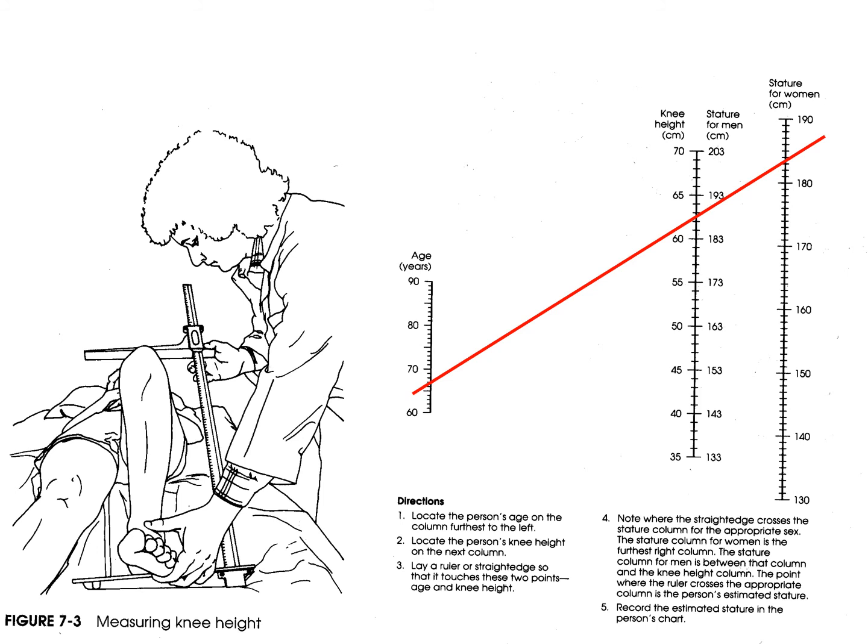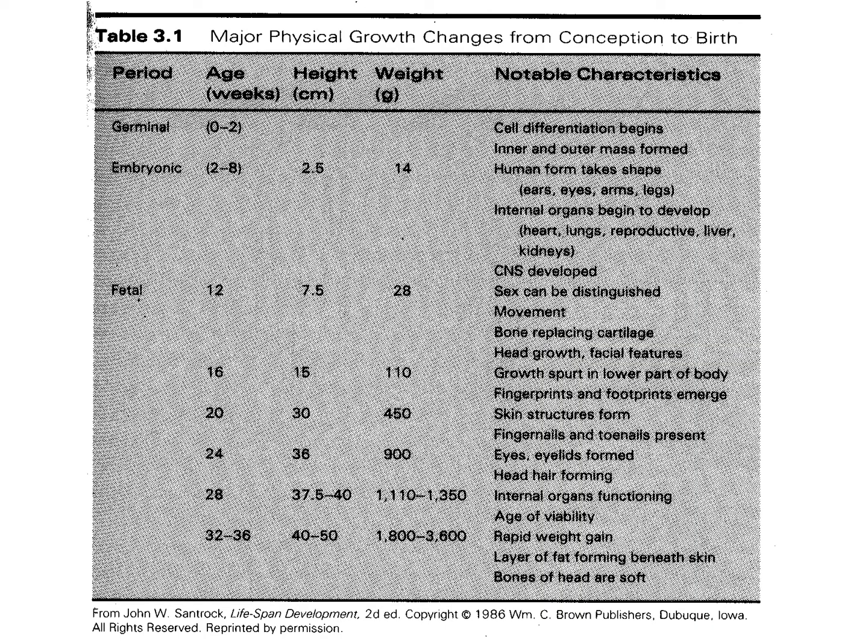We know there's some differences, and I know there's some ethnic differences in different peoples on how long limbs are, but it's an interesting way to, if you've been around particularly old women who have osteoporosis and they just shrink, to see where they would have been or were.